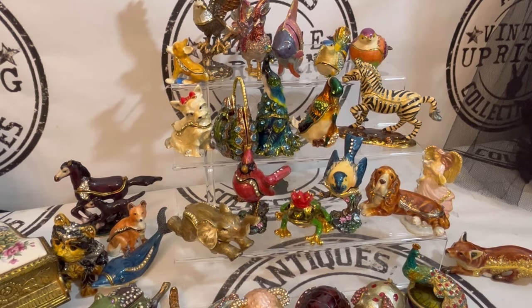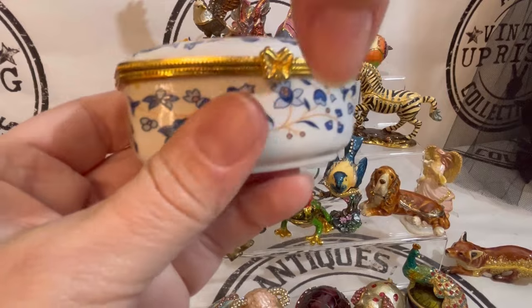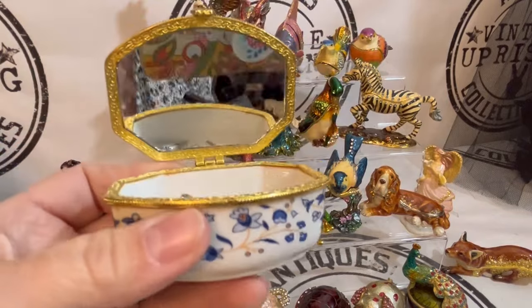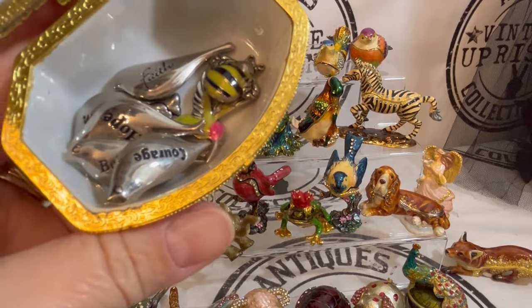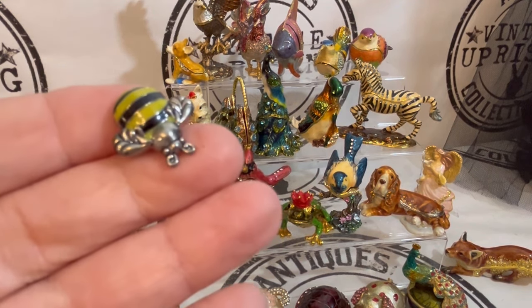And then we had that I got from this same place. I have this little trinket box. It has a mirror on the inside. And look, it had some birds and hummingbirds. Each one of the birds says something. We have love, faith, dream, believe, courage, and hope.